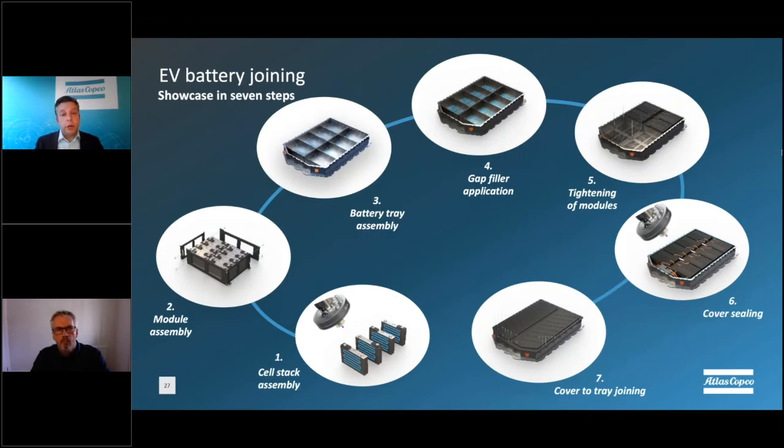Flow drill technology also allows the lid to be removed and replaced several times for maintenance in the field or replacement of the battery modules. Plus, flow drill is a conductive process, so it forms a Faraday cage, to prevent any electromagnetic interference should there be an issue with the cells. So that quickly summarizes the different joining steps of the EV battery assembly. So back to you, Nick.